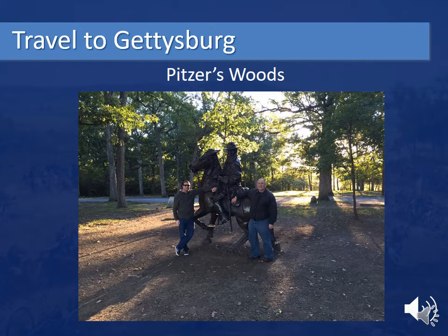And this is Pitzer's Woods. That's me and my friend Dan with General Longstreet. The 1st United States Sharpshooters scouted the woods towards midday on July 2nd and engaged Alabama troops that were gathering there for Longstreet's attack. Later in the afternoon, Confederate General William Barksdale's brigade waited in reserve here before its attack toward the Sherfy House and the Peach Orchard.